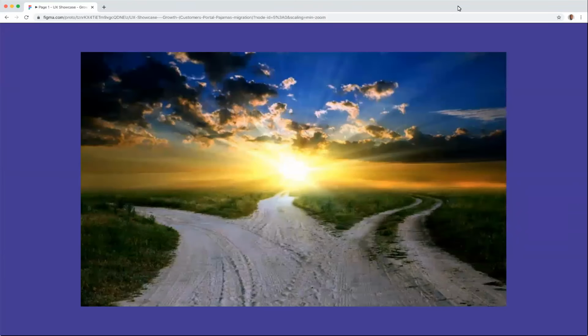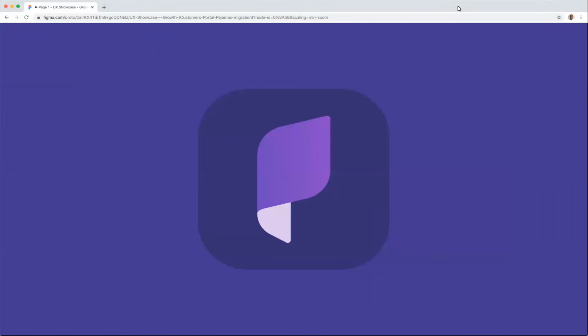And that led me to this crossroads that I believe the customers portal was in. It could go left and be more aligned with the marketing website. It could be its own standalone product with its own design system, or it could align with Pajamas. And the foundation would be Pajamas components being implemented inside of the customers portal. And that was the route that we chose. And thanks to help from Tori and a number of different engineers and designers, through iterating, we landed on a succinct approach to tackle this problem.